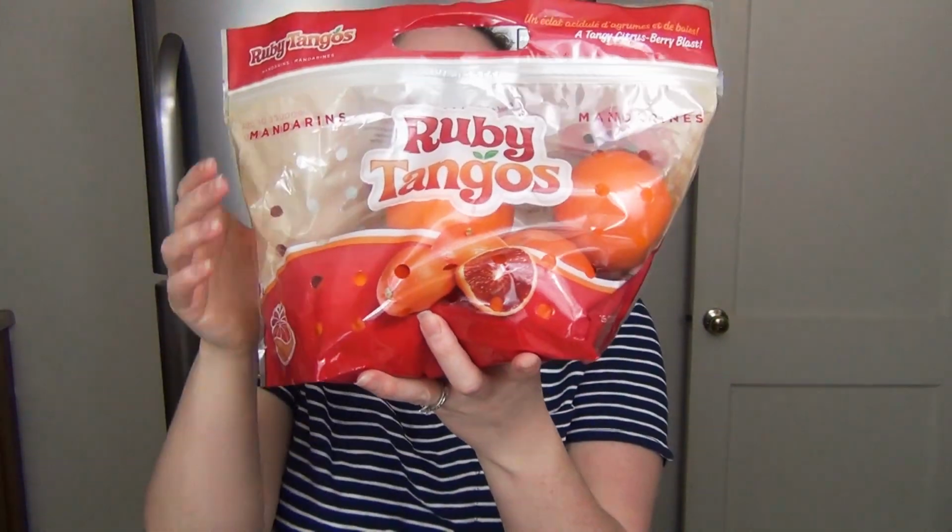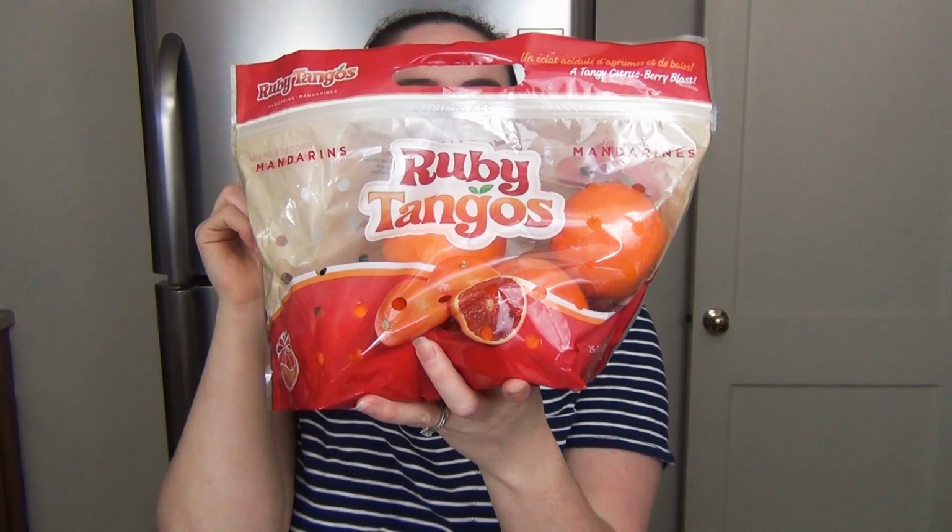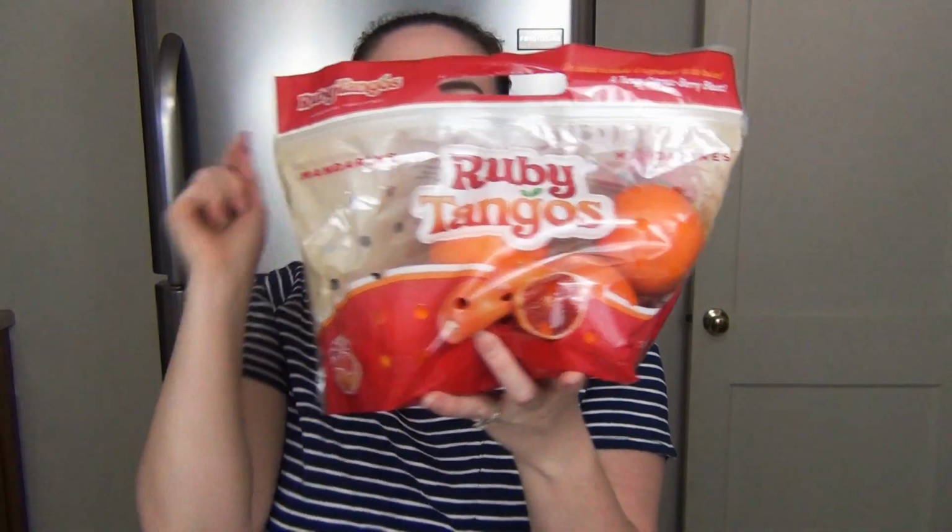Then I also got inspired to get some different types of fruits that I don't normally get. So I'll show those to you. In this bag I have some Cara oranges. They're not as deep as a blood orange, but they have a pinky red color to them on the inside. And then I also got these. These are called Ruby Tangos. It says on the back that they are a cross between a type of mandarin and a type of blood orange.